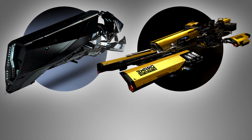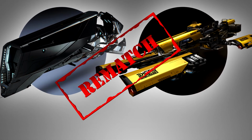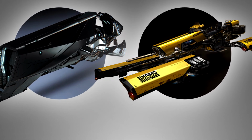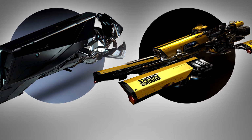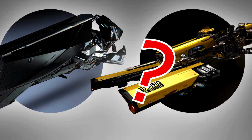Let's look at the scoreboards. Both vehicles have earned a total of 1 point each, and there will be no elimination round. Conclusion? Rematch! There's too little information to go on at this time, and too much has been left up to conjecture. But once we've gotten both vehicles in our hangars, we'll finally be able to determine once and for all who is the undisputed winner of the ring.